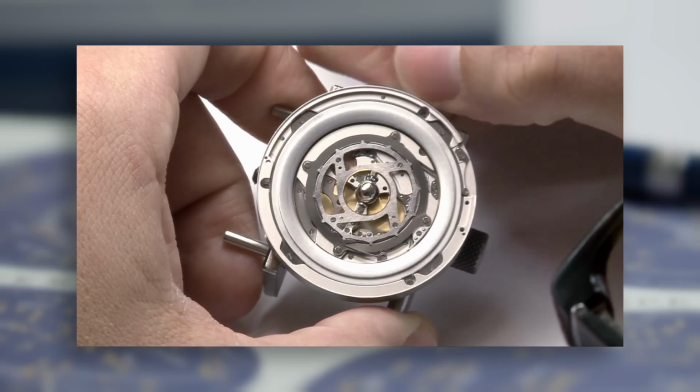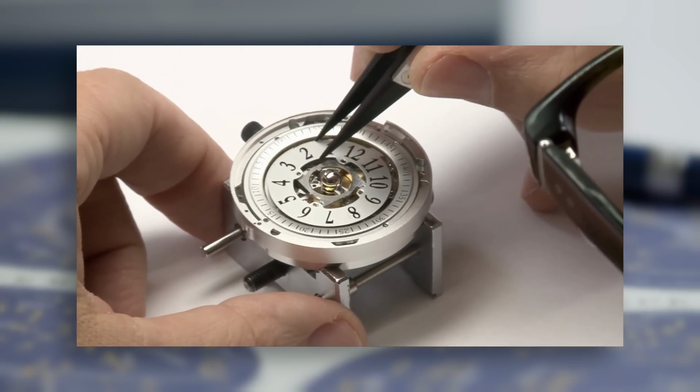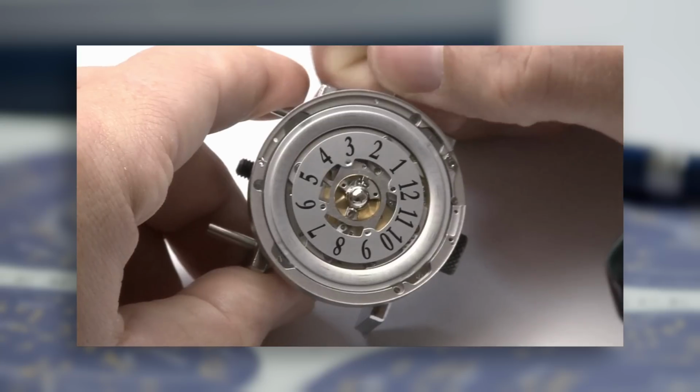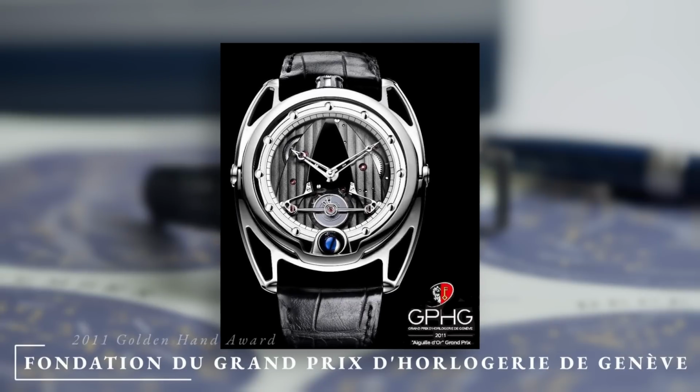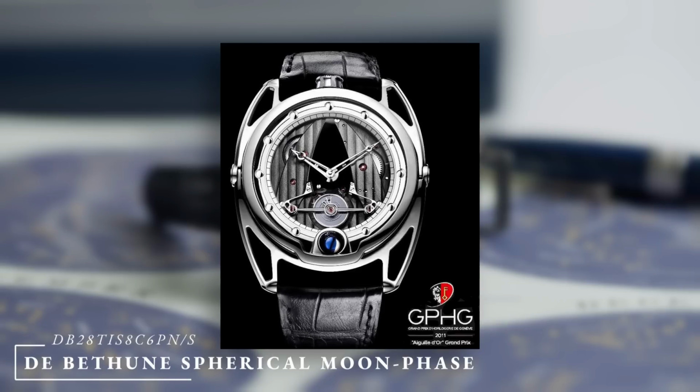and others. Mr. Zanetta and Mr. Flageolet decided to partner up and create a brand of their own, one where they could truly express their own signature identity to the fullest. This partnership turned out to be a horological dream team, as they went on to win countless awards, including the coveted GPHG Golden Hand Award in 2011 for their DB28 titanium spherical moon phase, reference DB28 TI S8 C6 PN-S.